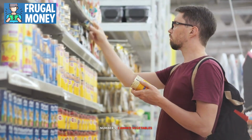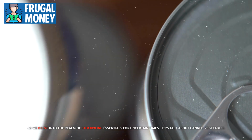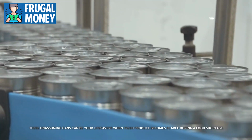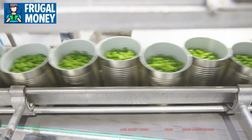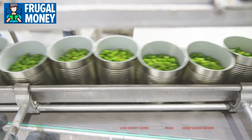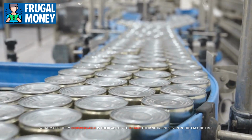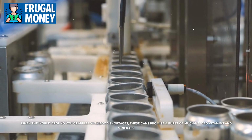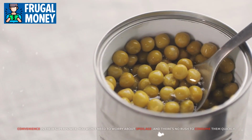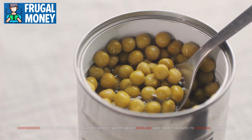Number 5, canned vegetables. As we delve into the realm of stockpiling essentials for uncertain times, let's talk about canned vegetables. These unassuming cans can be your lifesavers when fresh produce becomes scarce during a food shortage. Inside those cans lie a variety of vegetables like sweet corn, vibrant peas, and crisp green beans. What makes them indispensable is their ability to retain their nutrients even in the face of time. When the world around you grapples with food shortages, these cans promise a burst of much-needed vitamins and minerals. Convenience is their superpower. You won't need to worry about spoilage, and there's no rush to consume them quickly.